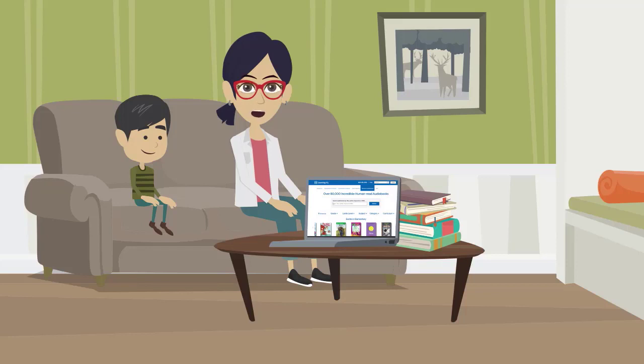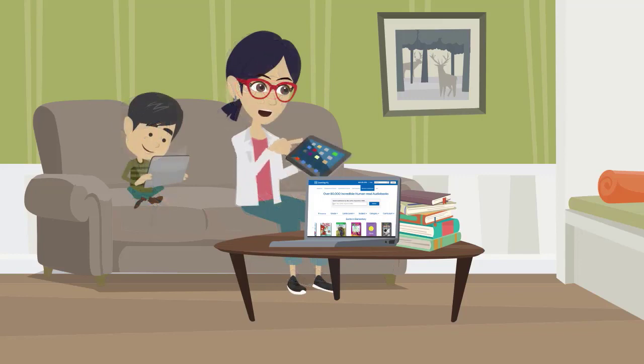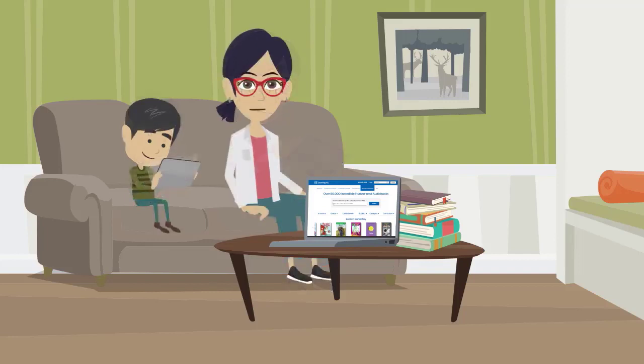Learning Ally's human-read audiobook app can help your child read independently, develop a love of learning, and reach their full potential. The Learning Ally audiobook app has tons of features to help students complete assignments and develop the habit of reading. The Learning Ally audiobook app allows your child to read anywhere, anytime, on almost any device.